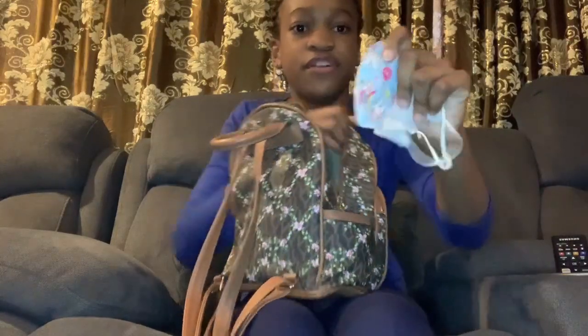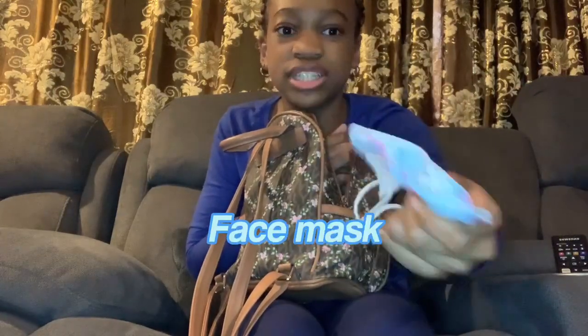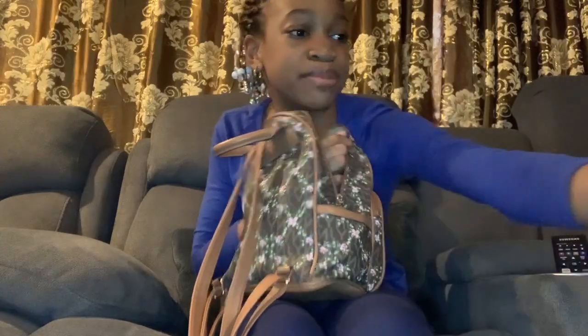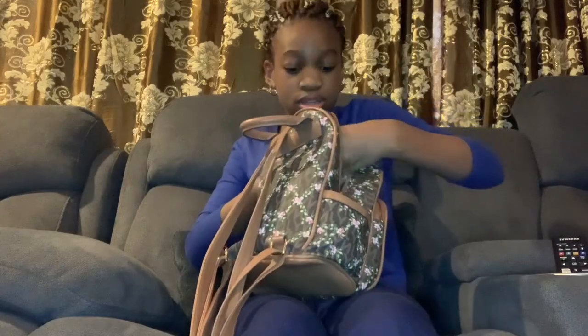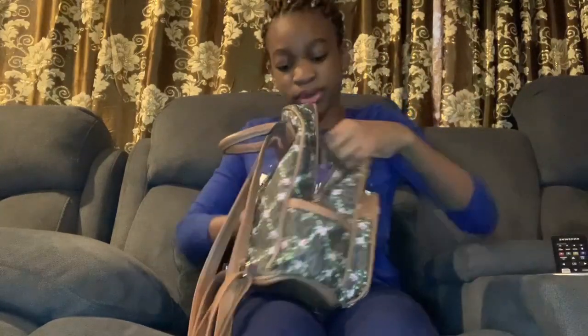Next, I have a face mask. Most of this stuff in my bag is just for in case, so if they seem pretty random, then that's why. But I have this face mask. Next thing I have is this random ball, but I don't think it's necessary. It doesn't count as anything. It's just ball trash, you know? I'm probably gonna throw it away after.